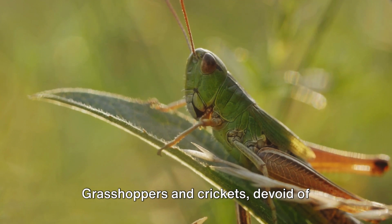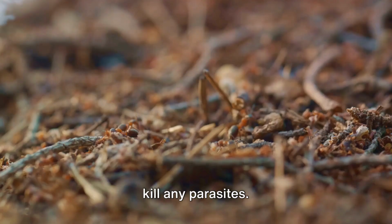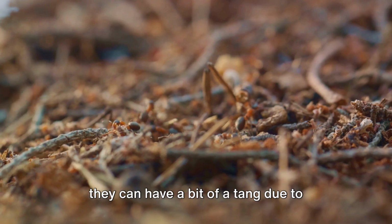Grasshoppers and crickets, devoid of bright colors, are generally safe to eat. But remember, always cook them first to kill any parasites. Ants and their larvae are edible too, but they can have a bit of a tang due to formic acid.